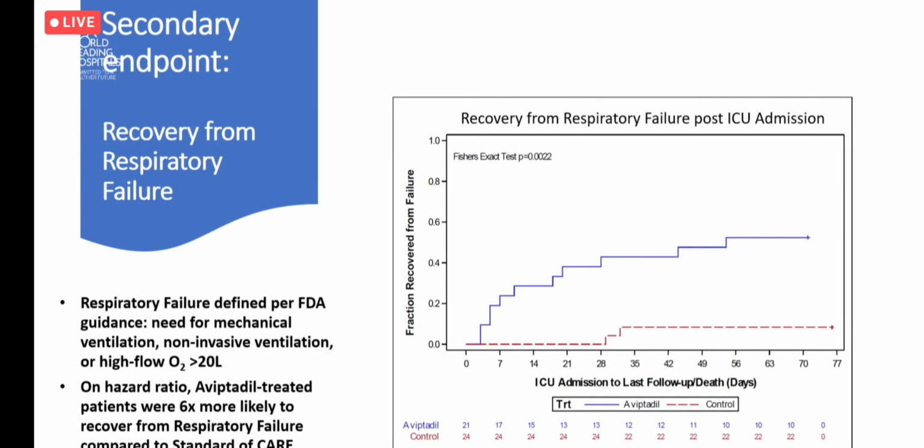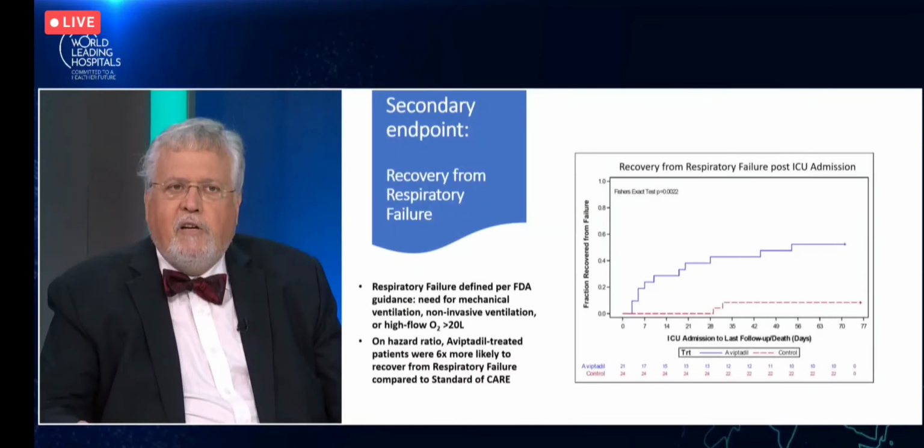Similarly, you can look at the likelihood that people recovered from respiratory failure. Here, higher is better, and the blue line shows that at 60 days, people with critical COVID-19 had a 60% chance of being off the ventilator or off of high-flow oxygen. In other words, they had recovered from respiratory failure, whereas the people who just got the standard of care only had about a 10% chance of recovery. And again, the hazard ratio was about 9-fold difference.